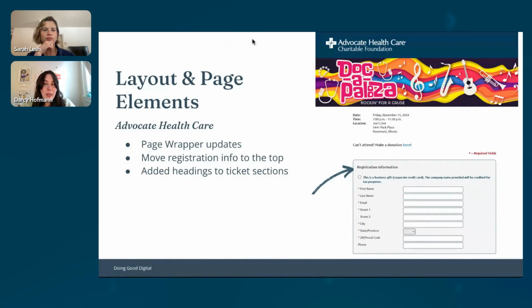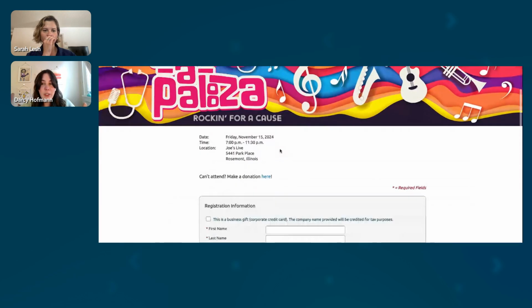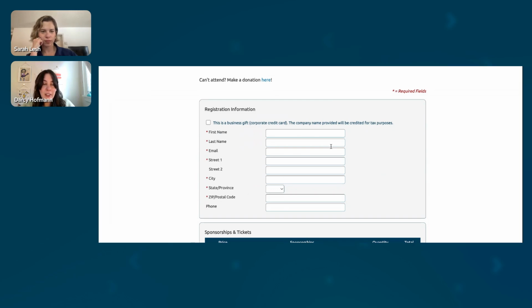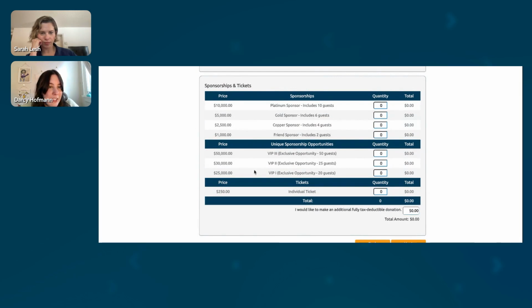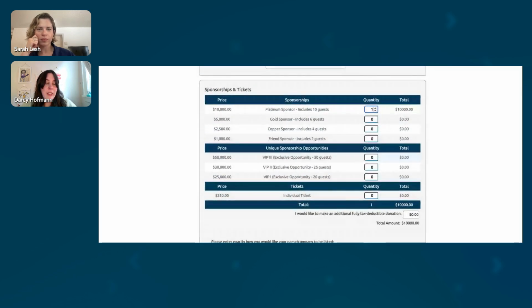So we're looking at the different page elements available. We updated the page wrapper and included a banner at the top. And what they were looking for was how to get that registration information right in front of the user. So we moved that registration information up to the top and added ticket headings here. And then Sarah, yeah, one thing we added here, if you add one of those tickets, it will add the number of guests that go to each of those tickets. So it adds that number of guests. But really here, looking at the different elements that were on the page and customizing that for this organization.